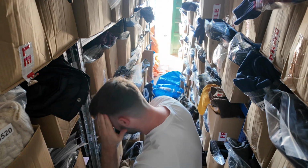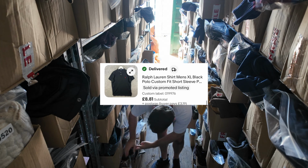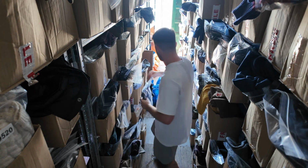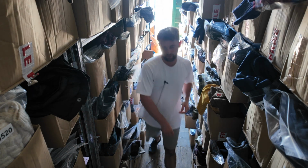It's a Ralph Lauren Polo shirt, 199.76. Ralph Lauren Polo shirts. I don't really pick up plain Polo shirts unless they're literally 50p, a pound. Armani Jeans.